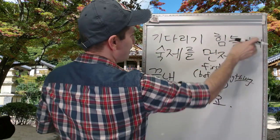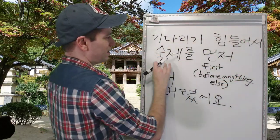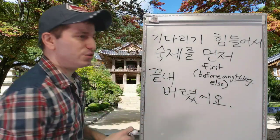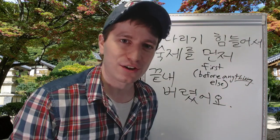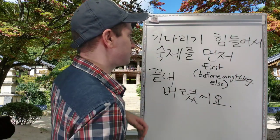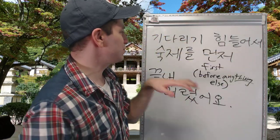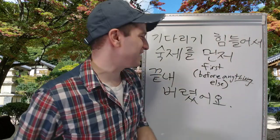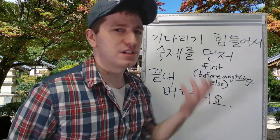기다리기 힘들어서, it's so hard to wait. It was so hard to wait, so I just finished my homework first. So maybe you were waiting. You told your friend Chulsoo that you guys are going to do your homework together when he gets home. And he's supposed to be home at 3 o'clock. But it's already 8 o'clock. So you're like, 기다리기 힘들어서 숙제를 먼저 끝내버렸어요. It was so hard waiting. I just finished my homework first. Like, I'm so disappointed.